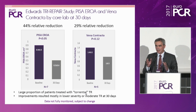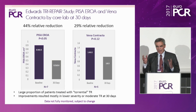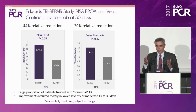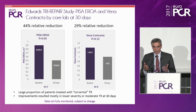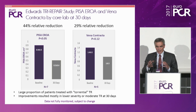Some of these early cases that we started were terrible cases. You know, they had gaps between the leaflets of 1.5 or even more centimeters. So this is not the case you really want to do. But since there's no other option for these patients, you offer it to the patient. But I hope at one point in time we can treat them earlier. Don't wait until the annulus is so much dilated that we have to do it.